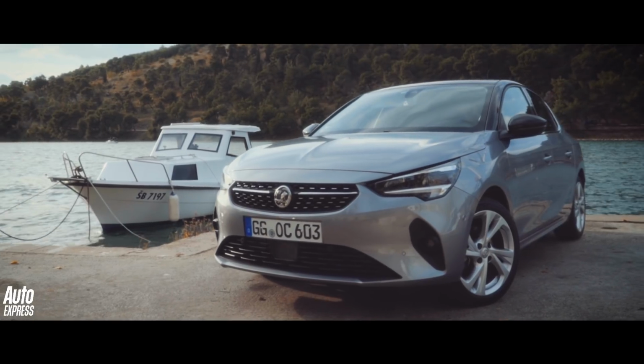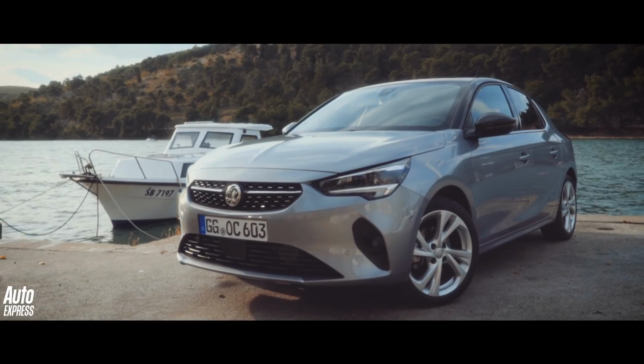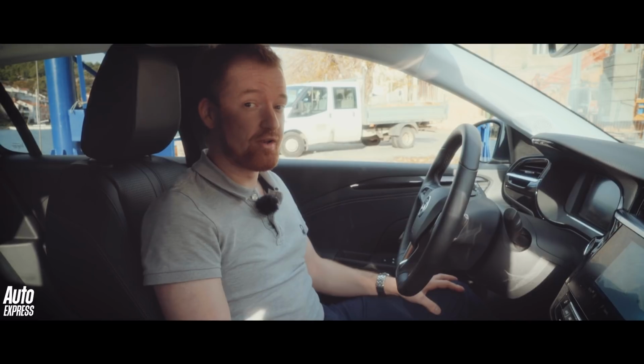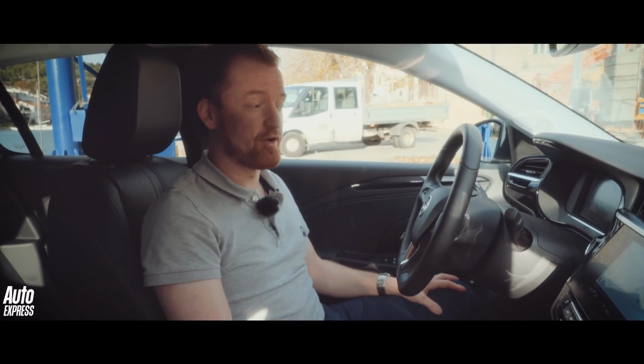There's a bigger benefit to that new shape though. Vauxhall reckons it's the most aerodynamic car in its class, which means that there's less wind noise than in previous Corsas. Just like on the outside, the Corsa is a little more sensible on the inside than its French cousin.